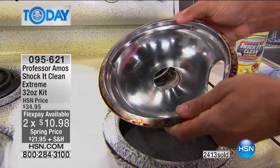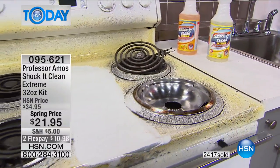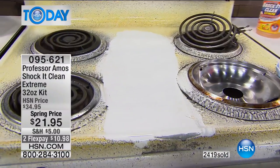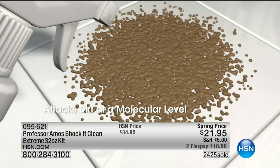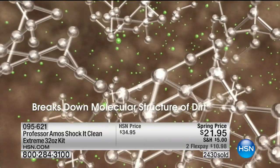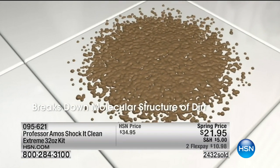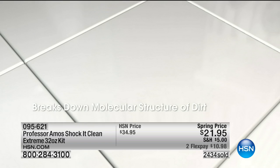And what you're getting here is an incredible value, because it cleaned in a fraction of the time, but it's 34 cents for a full size bottle. That's dirt cheap. Pretty incredible. Now look at this. This is how it works. It attacks the molecular structure of the dirt, grease, or oil, breaking it down to a smaller particle that you can wipe away from any surface or vacuum out of any carpet. And it's so easy.